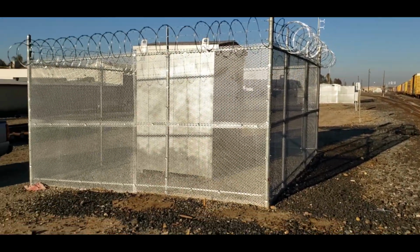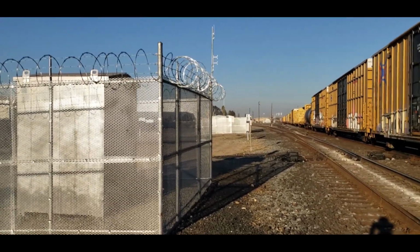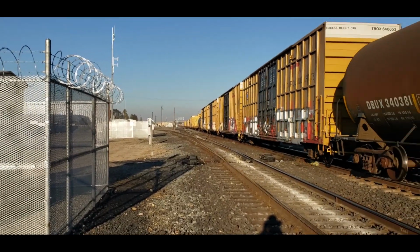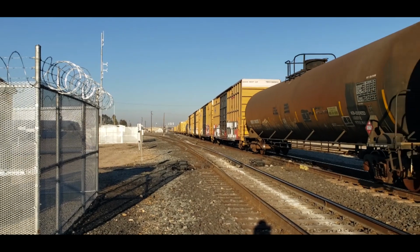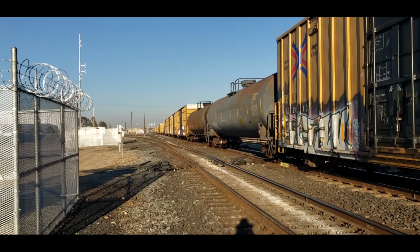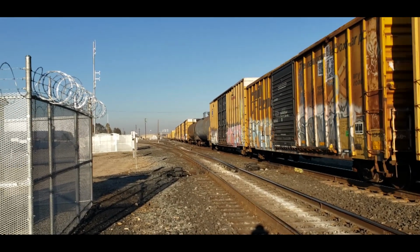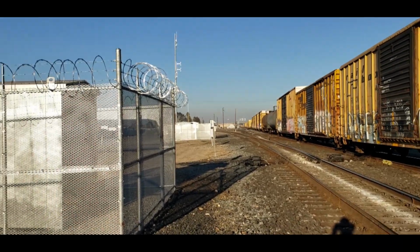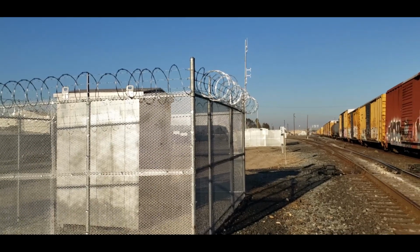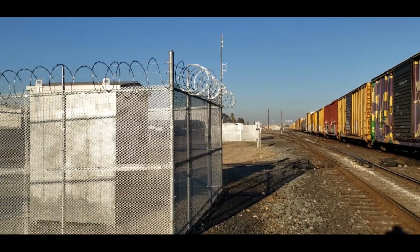See the high security enclosures here at Kern Junction. This is a really bad area for the homeless. It's not particularly dangerous. They're generally not dangerous people, but they sure are destructive. They'll break into anything and occupy it and destroy it. And that happened here with both the new and the old houses. They finally came and put these secure fences around them.